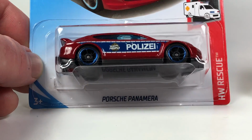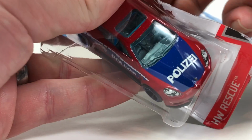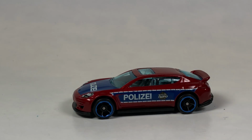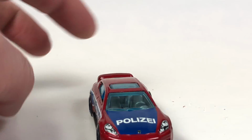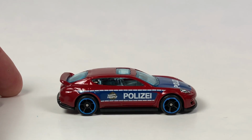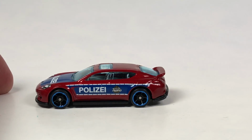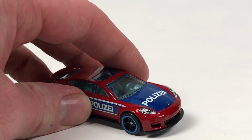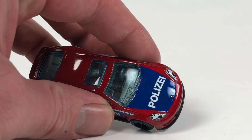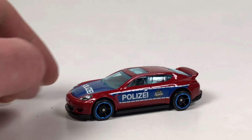And then you got the Porsche Panamera in the Hot Wheels Rescue. Really the only reason why I picked this one up is because it is a Porsche, and I collect the Porsche Hot Wheels. The Panamera is definitely far from my favorite Porsche casting. I don't really dig it all that much. And the Polizei livery doesn't really make it all that much cooler, but it's a Porsche, so I had to grab it. You got front headlight tampos, the little tiny Porsche logo right there, nothing on the back, and then you got the sides, but it looks all right.